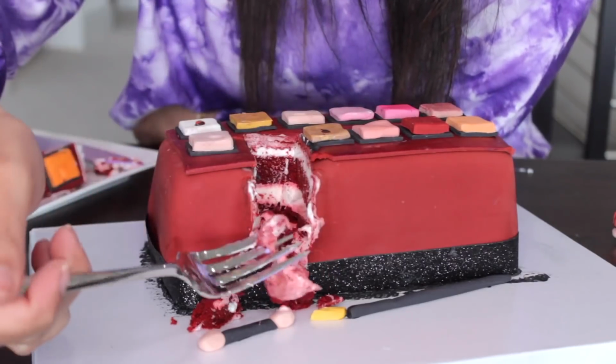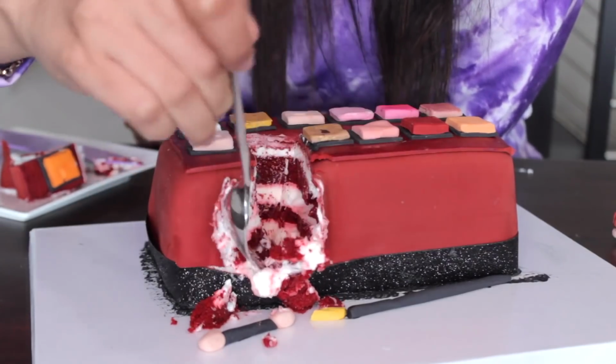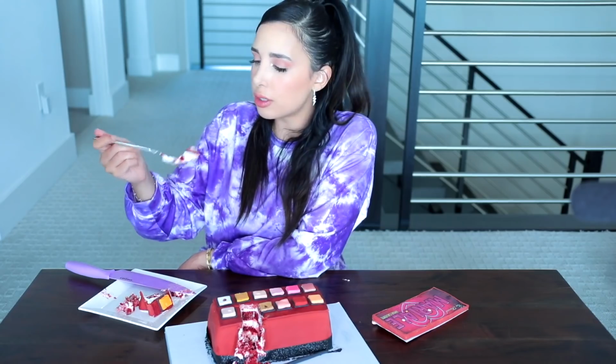So this cake has actual pieces of strawberry in there, which just looks delicious. It does have a lot of cream. I think that's why it was so soft. Oh, wow. Okay, that's just a mess. It looks like a vampire bit into that. So I'm just gonna take a piece of cake on its own first.